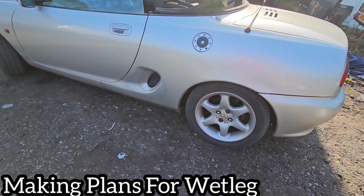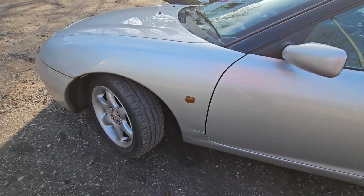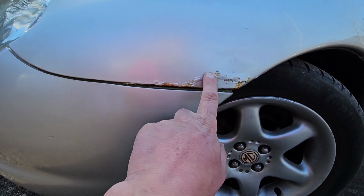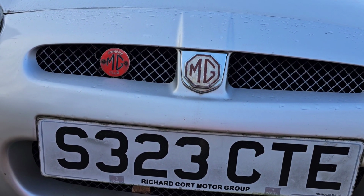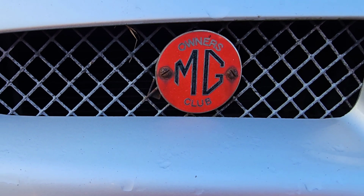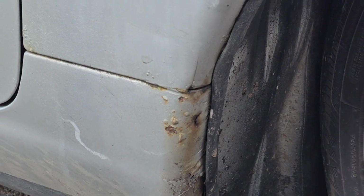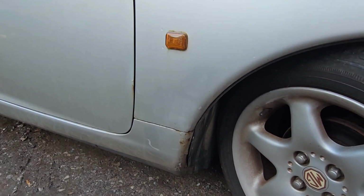It is actually quite solid. It's not covered in dents. It has rust on the wing there, which I would be very surprised if that hasn't come from the inside. It has a secondary MG badge for people who are cross-eyed. Actually, Owner's MG Club, it says. Another rusty wing, which there's a bit of rust going on down there, and there's some respray work going on which hasn't been done that well.